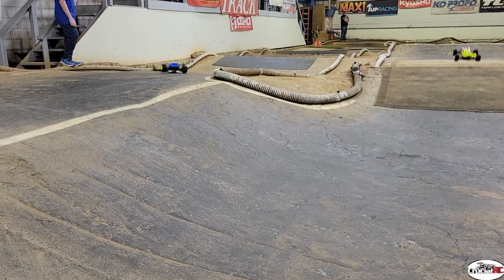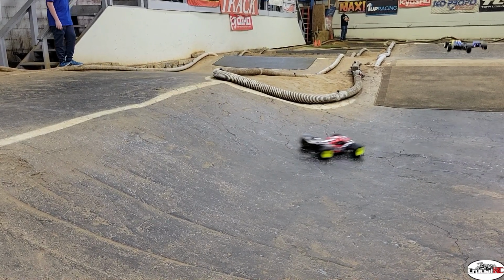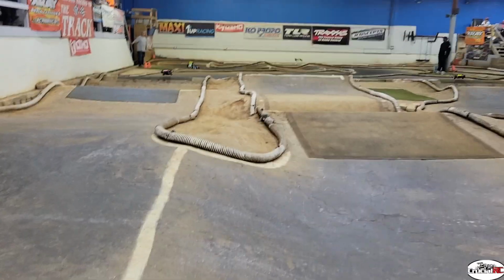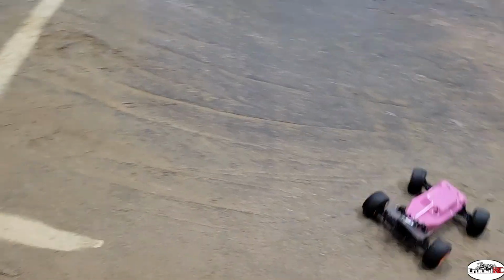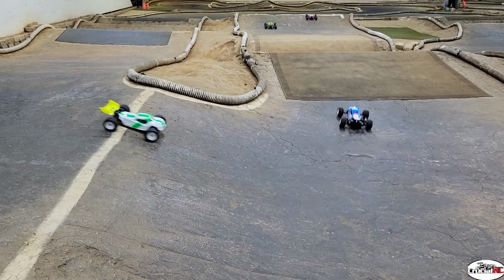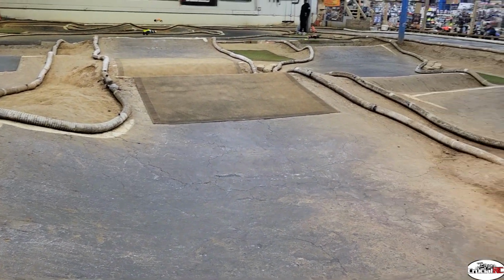Second heat right here. Four-wheel drive trucks. We got Reese, all pink truck. You know that.